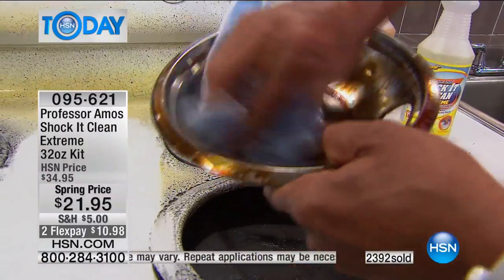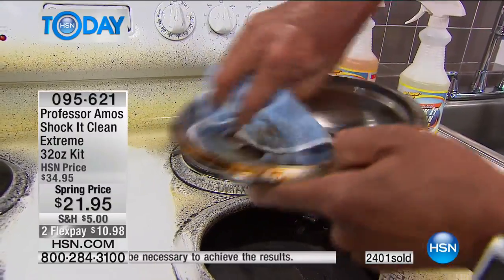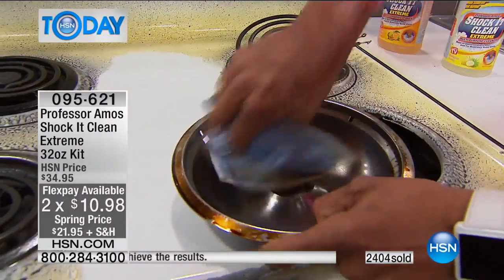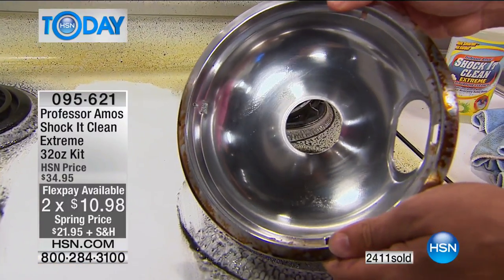Now, you do the same thing. You can heat that up, and that grease comes off twice as fast when you heat it up, because metal expands when it's hot. But check this out. All that grime within a nick of time. Whoa, look at that. The shine. That is beautiful.